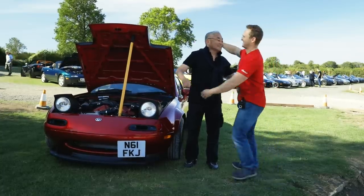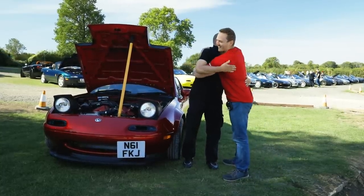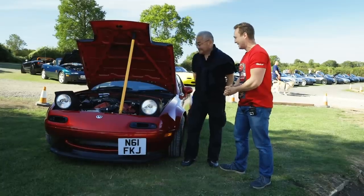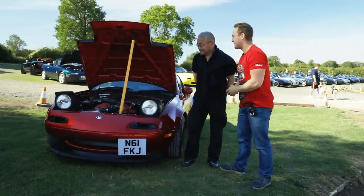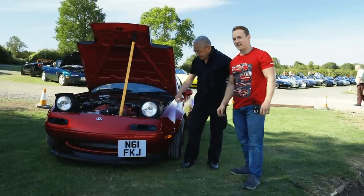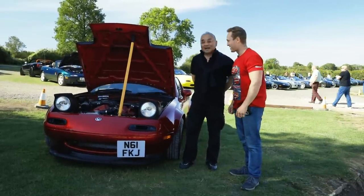Before we do anything, I just need to hug you. Oh, it feels so good. This is my Mazda MX-5. It's been many years in the making. What are your first impressions? It's beautifully put together. Really? Yeah. You haven't seen any of the videos because it wasn't beautifully put together, I can assure you.